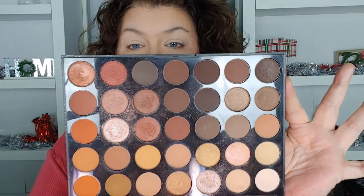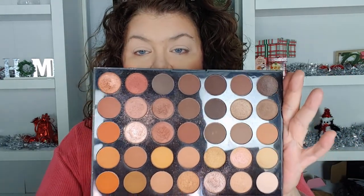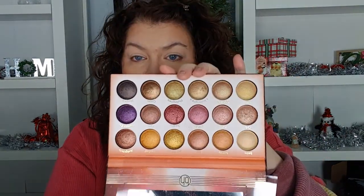So this is the palette I'm using. This is the Morphe 350 palette. Oldie but goodie. I love it. And I'm going to go more for the cooler brown shades. I'm also going to be using the Juvia's Place Chocolates palette, and excuse me, I'm also going to be using the Solar Flare palette from BH.